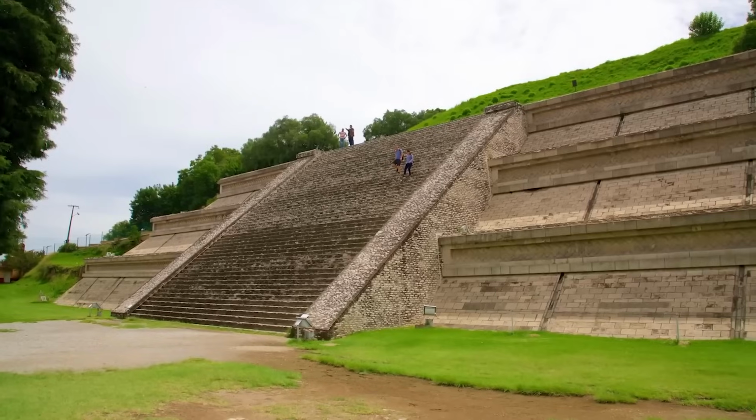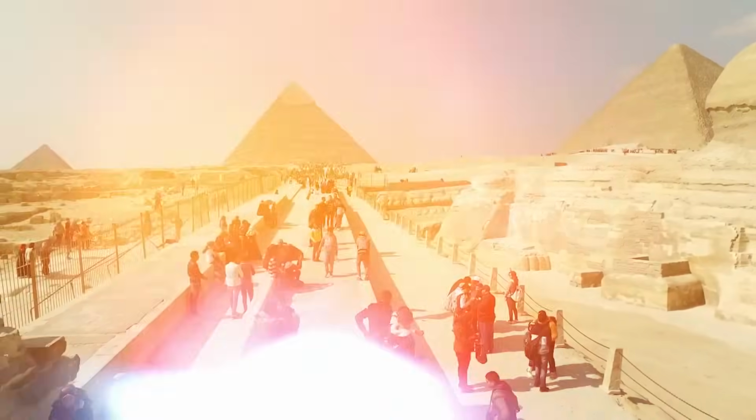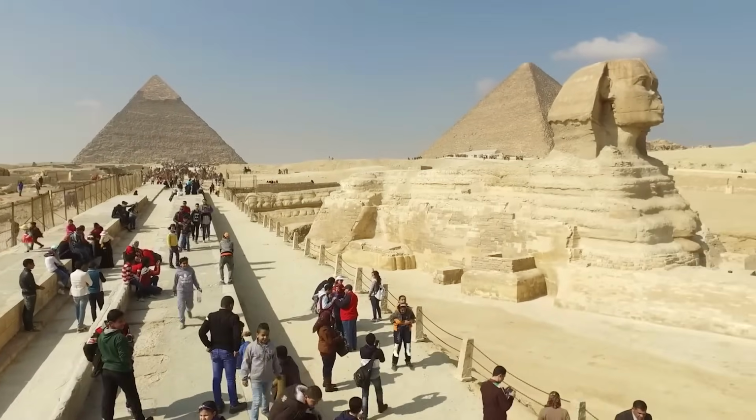Unlike Egypt's pyramids, Cholula wasn't just a tomb, it was a hidden city. Its tunnels and chambers are still being explored to this day. And finally, number 1, the Great Pyramid of Giza. We mentioned it, so let's talk about it.